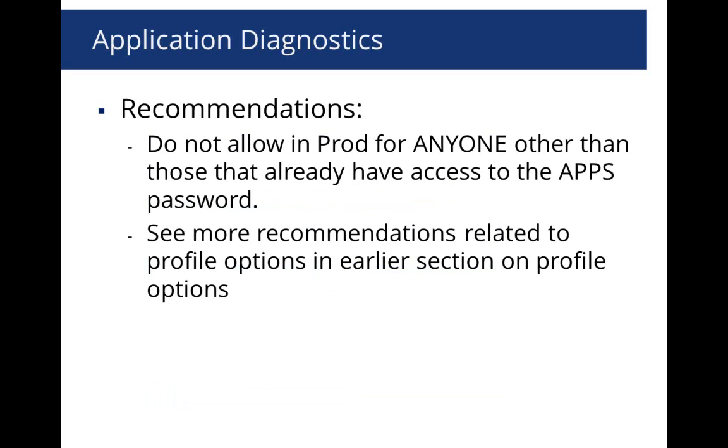So the recommendation here is we do not recommend allowing access to this in prod for anyone other than perhaps a DBA that already has access to the apps password, because in essence you're giving somebody full access as if they have the apps password through that form. So you could argue that if a DBA already has access to that and they're an apps DBA, giving them access to this adds no more risk to your environment.